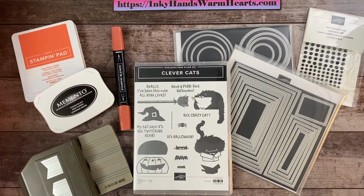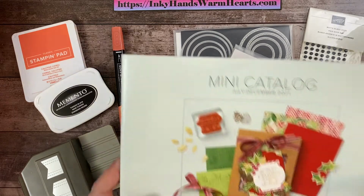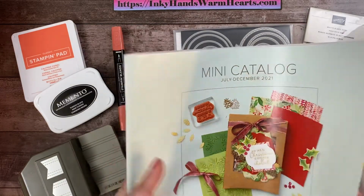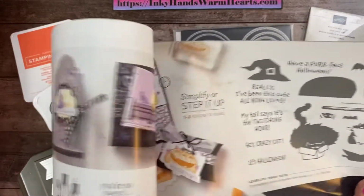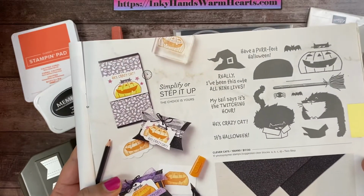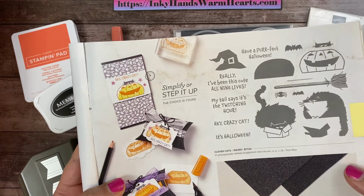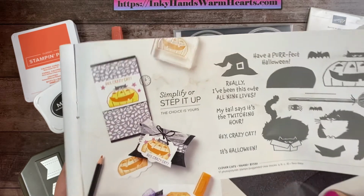I'm bringing you an awesome stamp set today called Clever Cats. It is so cute and it is a part of the new holiday mini catalog, the July to December mini catalog. And it is adorable. Look at how cute this stamp set is. It's on page 53, and it is just the cutest stamp set. So I'm going to be using this today, and we're going to be making a really cute card.